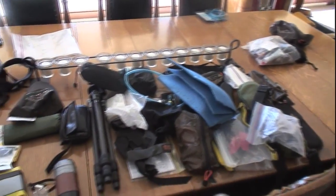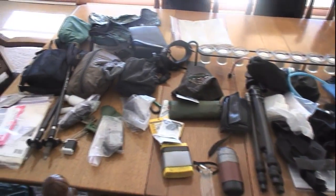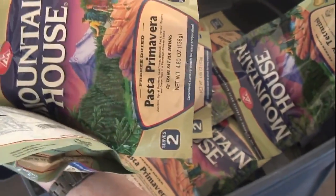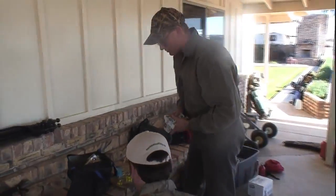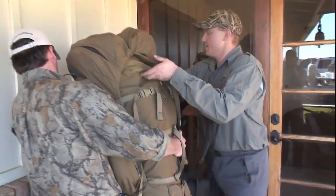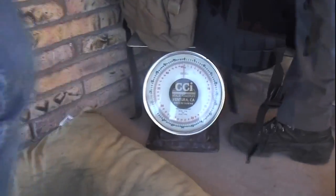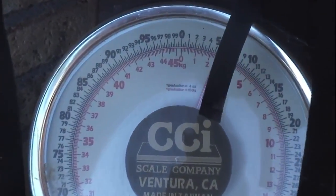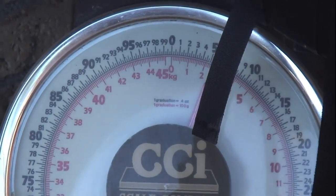Dining room tables can be very much a part of any hunt, and heading into the Arizona desert for an extended trip requires close detail of all your equipment. Glenn Coulahan helps Bryan sort through the gear and weigh the heavy pack. Ready? Yeah. 106. 106 plus the gun.